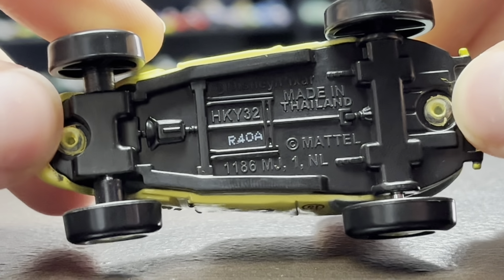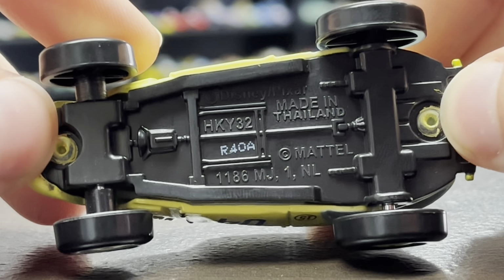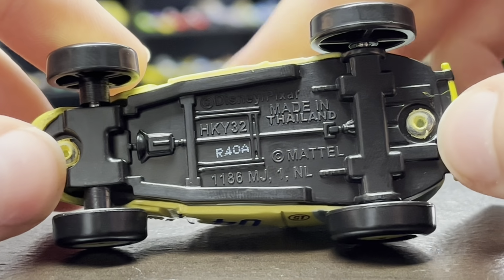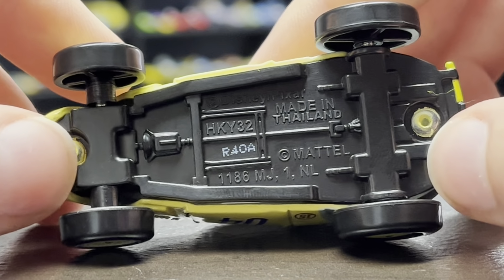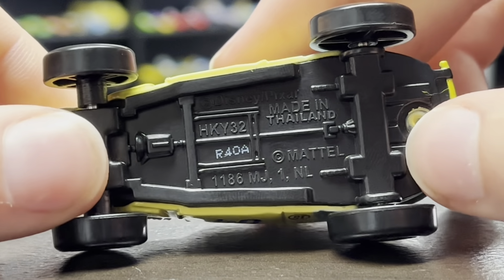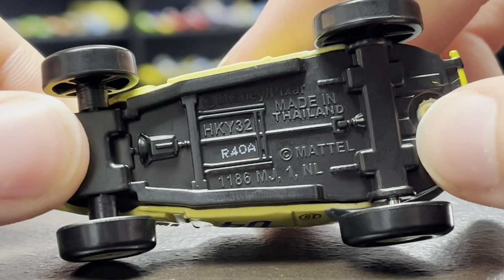R40A. What the? Just rambling all my words. I'm so upset about all that salt on the other ones. Yeah, I think I'm taking it out on Gearsten. And that's not fair, because he's the only one that actually has black tires and a black base. And it's made in Thailand, though. Very cool base. It's a very weird shape.